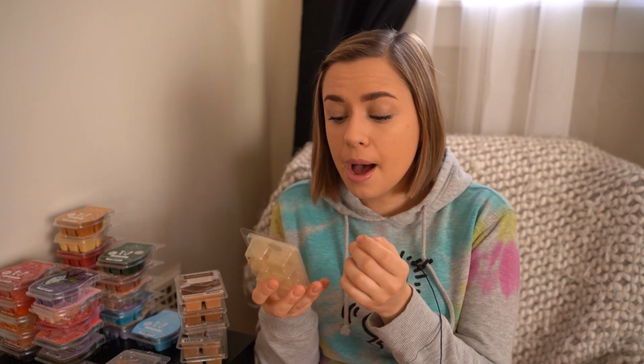It wouldn't be a repurchase, but for what it was, I would say it was definitely a realistic maple buttercream type scent. It says butterscotch, but it almost smells like my mom makes these chocolate cupcakes with a maple buttercream frosting, and to me, this smells like buttercream frosting, or like the maple buttercream frosting.